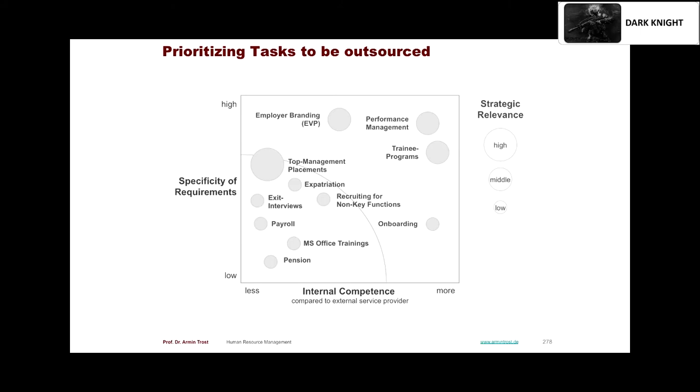The same as payroll. Exit interviews: once somebody has quit the job, asking the person, why did you decide to leave this company? Do you have specific requirements on doing something like this? Probably not. Is it a strength of a company to do something like this? Probably not. So all these things on the bottom left-hand side could be outsourced. That's a very typical idea.